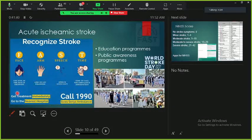So it's important for them to understand that they call an ambulance or they find their own vehicle and bring the patient to the nearest hospital, rather than taking the patient from here to Colombo and saying that Colombo has better stroke care. So they come to the nearest hospital. At least they might be able to thrombolyze these patients.